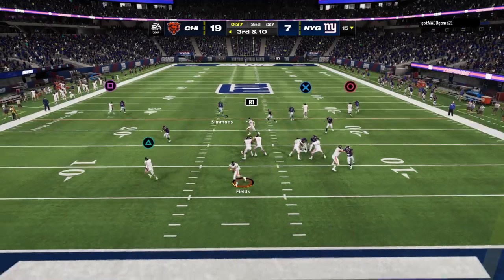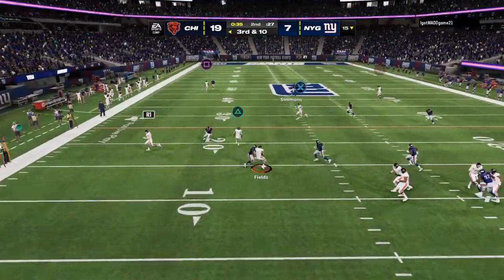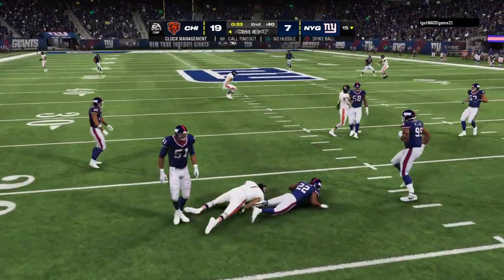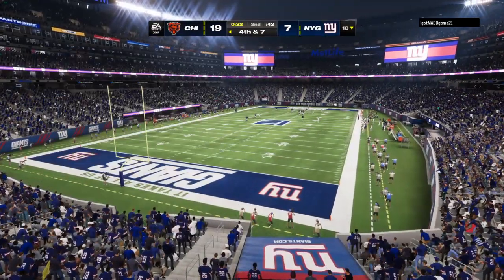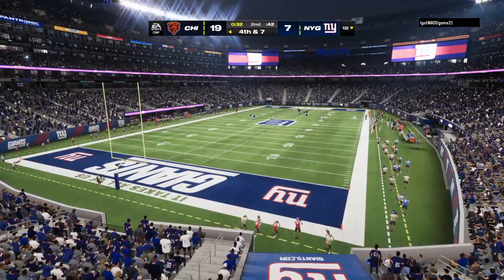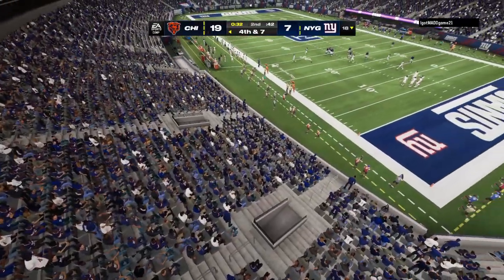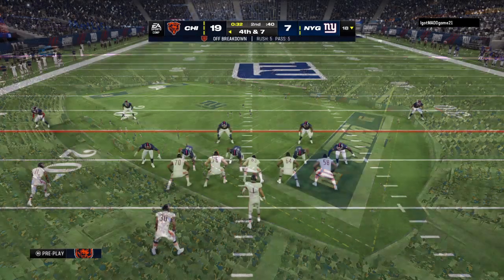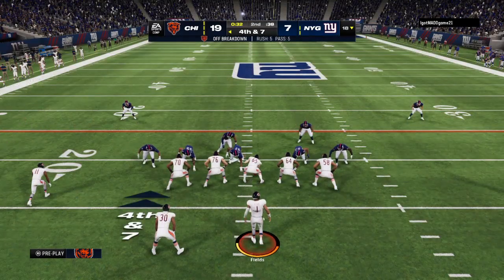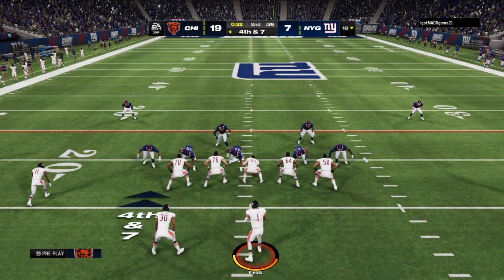Throwing on 3rd down, Fields steps away to his left. And he's going to be stopped well short of what he needed as the tackle is made at the 18-yard line. The Giants going to go ahead and use the first of their timeouts, as they'll stop it with a little over 30 seconds to go in the first half of play. So they're going to come to the line here, and it appears trying to go for it on 4th.